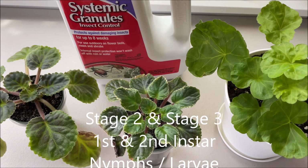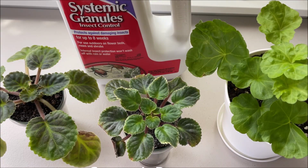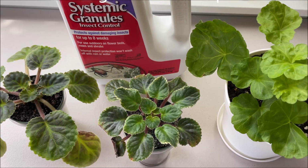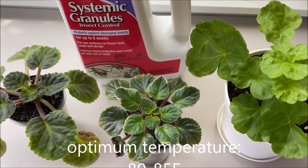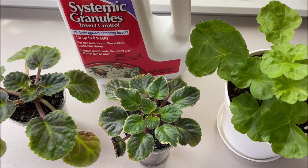Once the egg hatches, thrips go through 2 instar or larval stages, and then through the prepupal and the pupal stages. And then it turns into an adult. On average, the adult stage can be reached in about 8 to 15 days, from an egg to an adult. The growth speed is greatly influenced by temperature. Under optimum temperature conditions, which is about 80 to 85 Fahrenheit, the western flower thrips, for example, can develop in less than 10 days.